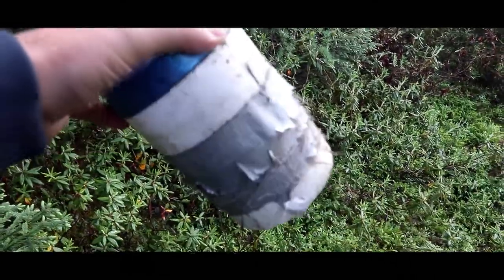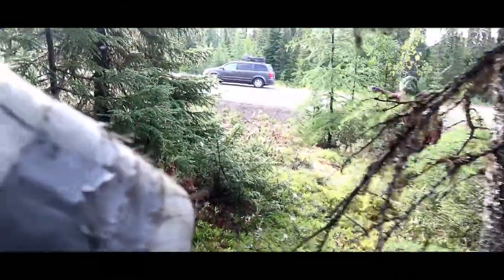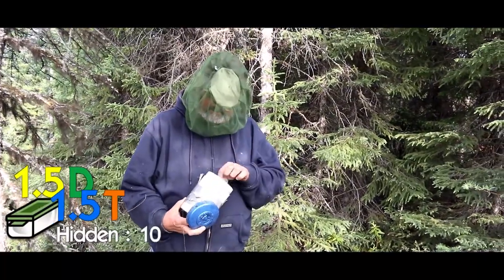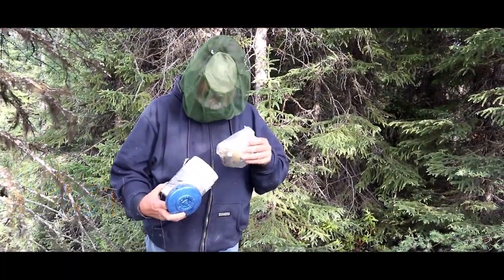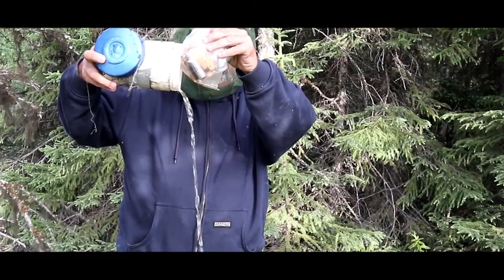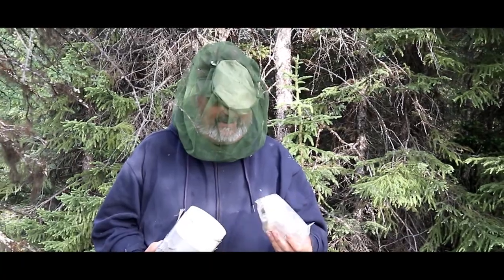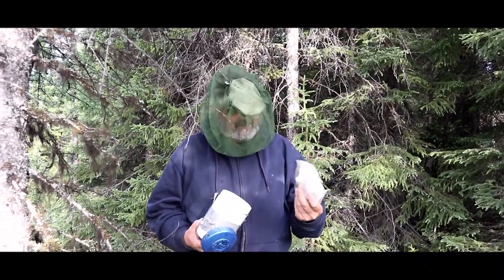Wrapped in duct tape. So I think this might be it. That's it. It's not where I would have put it, but it's there. Ooh. It's got a bit of water, but the log sheet's dry. That's good.